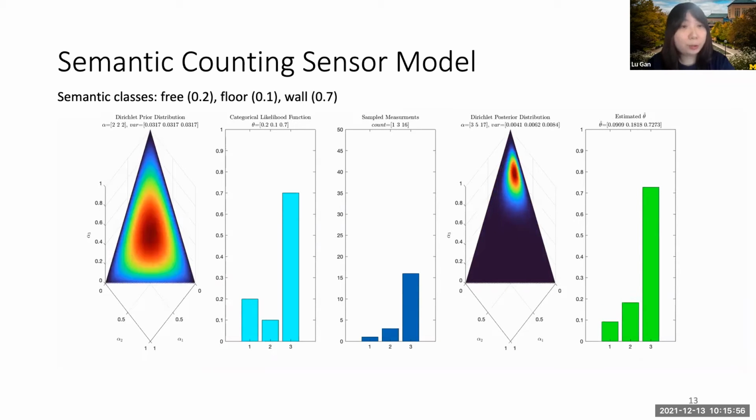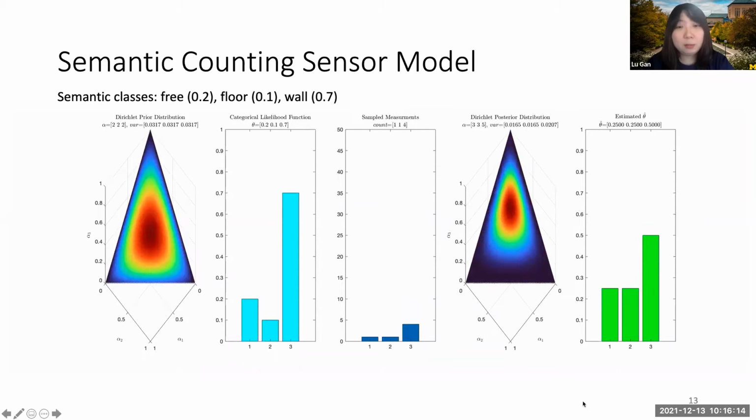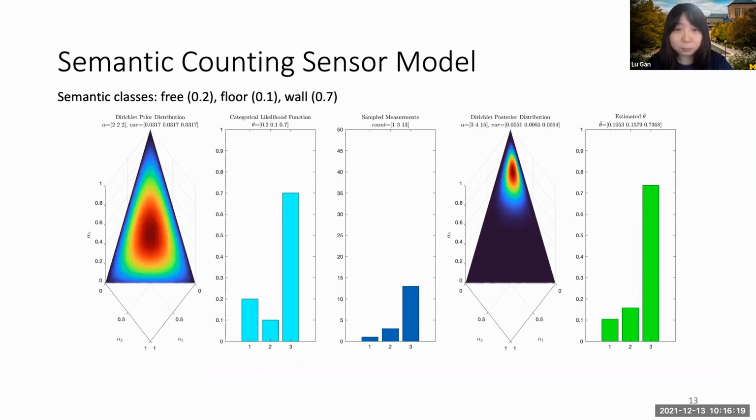So this cell has a ground truth probability of 0.2 as being free, 0.1 belonging to a floor, and 0.7 it is a wall. As we don't have any prior information before observing this cell, we place a Dirichlet prior distribution with a uniform concentration parameter. We can see how the PDF of this Dirichlet distribution and the uncertainty change with more and more measurements, and the estimated semantic probability is getting more and more accurate.